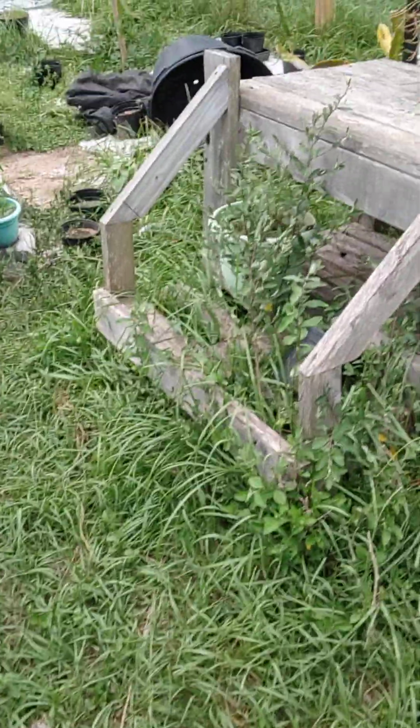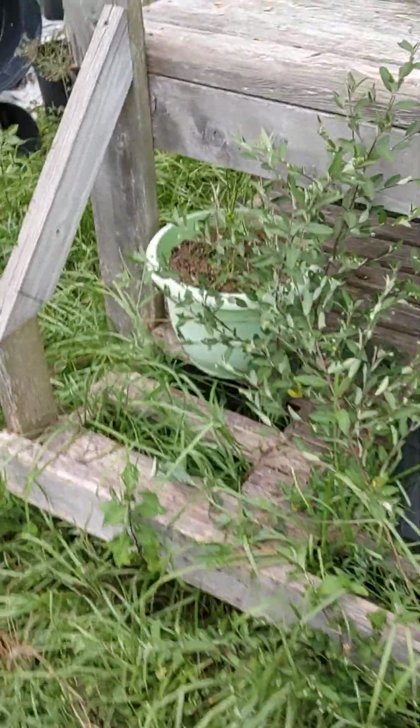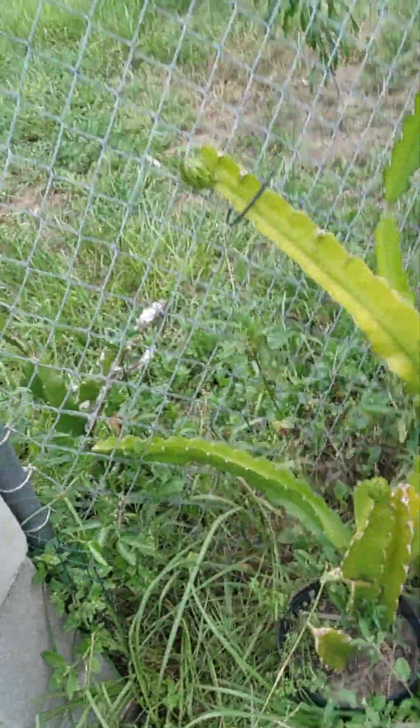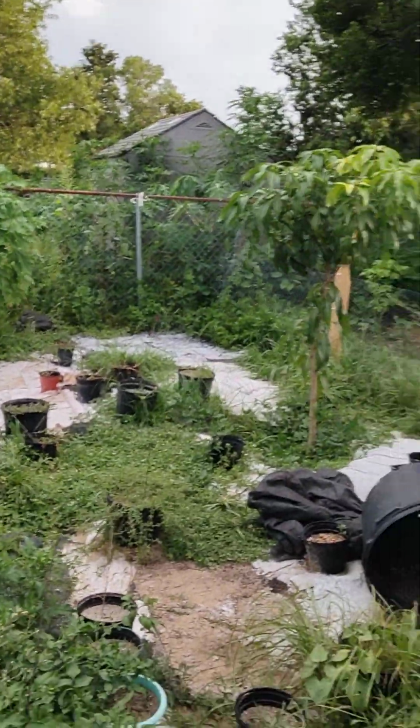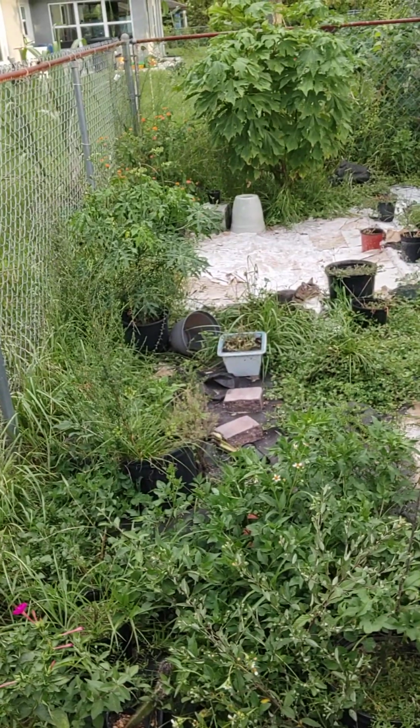My crazy cat is underneath this thing right now. I love him. I don't know what he's doing down there. I think he's just creeping on the chickens. This is more so my potted plant area. Oh, there's my cat. He's just in bliss land over there.